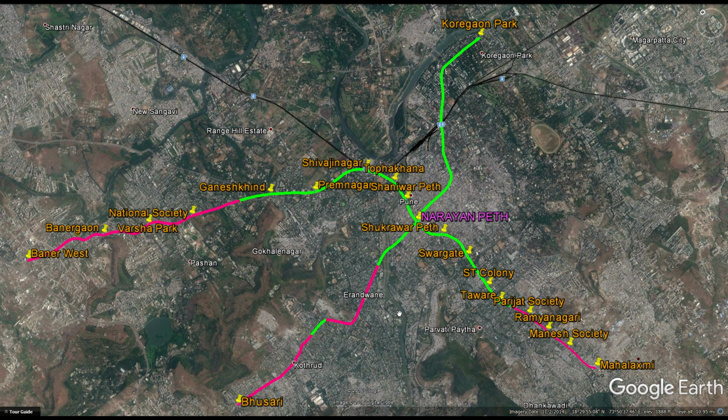So this line goes from Baner West all the way to Mahalakshmi. It serves many important areas like Swargate, Narayan Peth, which is the intersection of the 2 lines, Shivajinagar, Ganeshkhind, which is close to the University of Pune, and Baner West, which is close to the Mumbai-Pune highway. So people coming from there won't have to go down to Bopodi to get there. Bopodi will serve more of the Aundh and Karve areas, but Baner West will serve more traffic coming from Mumbai or Lonavala or that direction.